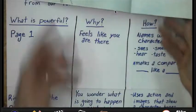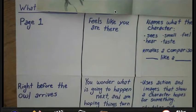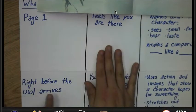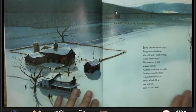So today we're going to be working on really the rest of her writing to see what she did and why it was so powerful. So I'd like us to take a look right before the owl arrives in the book, because this whole story is about going out owling, right? So if they find the owl, that's really the big thing that happens in the story. It's that climax. That's that big thing that we're hoping happens. So let's see. This is page 1.